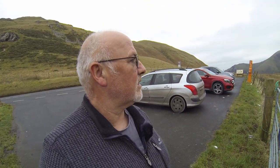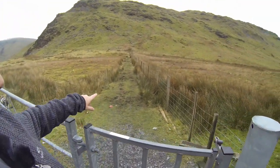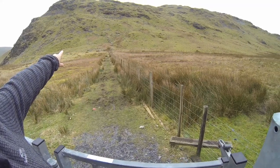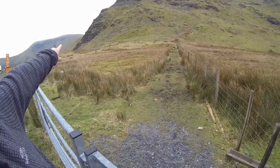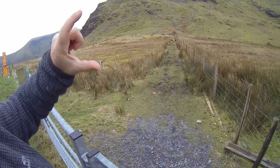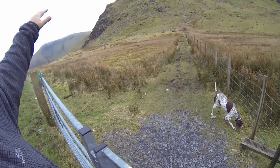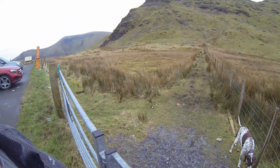But the way to access Vampire first, you come through this little gate here, and if you follow the path along to the fence line over the back and then walk down to your left, you come to the rocks. Literally just over the rocks you'll see two paths. Take either path up the hill straight up to Vampire.